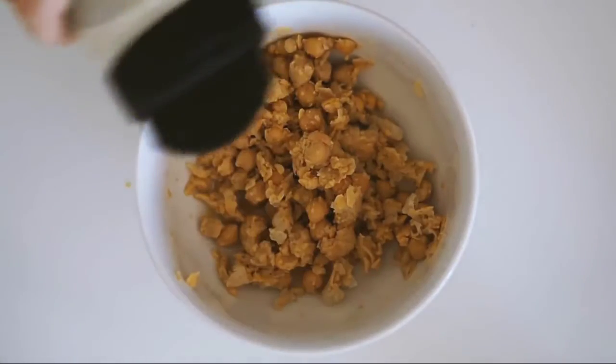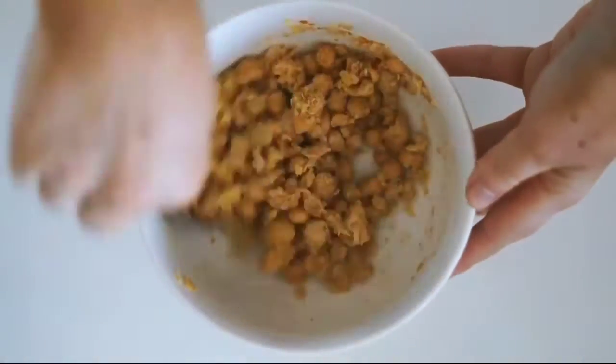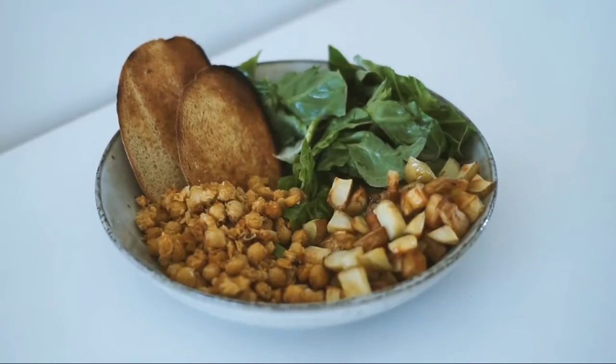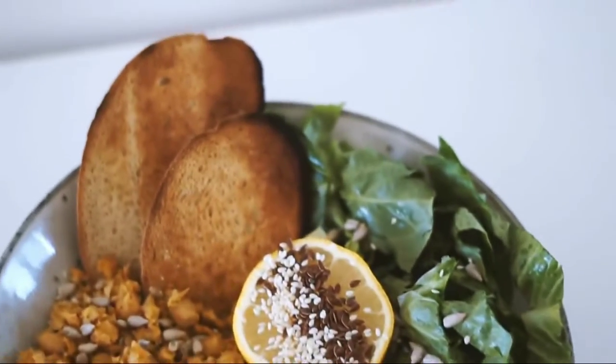I added in nutritional yeast, garlic powder, paprika, and salt, and then mixed this all together before removing it and putting it in a frying pan to fry up over the stove. Then in a bowl I served with greens, oat sourdough, some avocado and fresh lemon, as well as some sesame and flax seeds, and that was my breakfast on Friday.